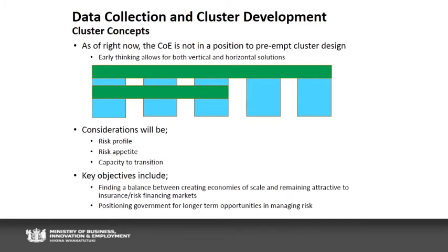We have been busy not preempting what clusters will look like. We want to let the data speak for itself, but it's not just the data, it is the voices of the people in the agencies that matter as well. Okay? So data tells a black and white story. There's a lot of grey in terms of risk appetites, tolerances, current arrangements. All of those things need to be brought into the equation. But I guess what we're trying to get across here is that we are not fixed in our thinking in terms of what collaboration looks like.